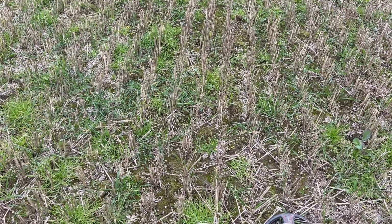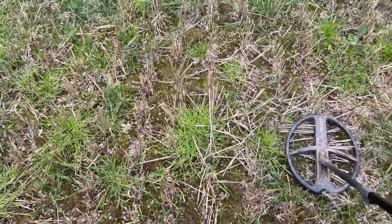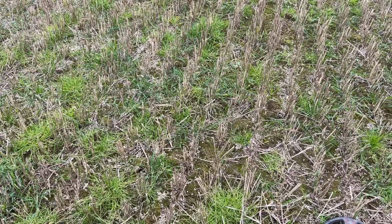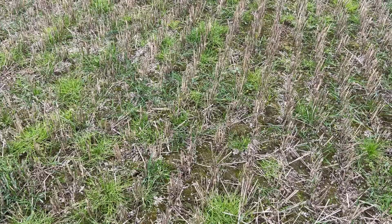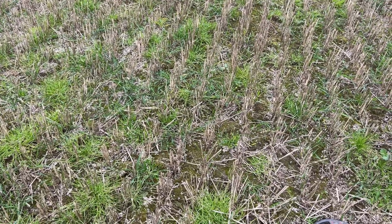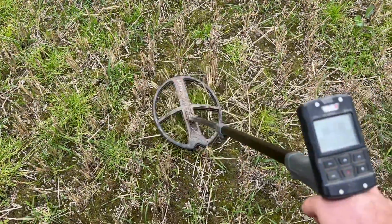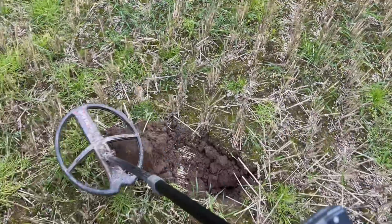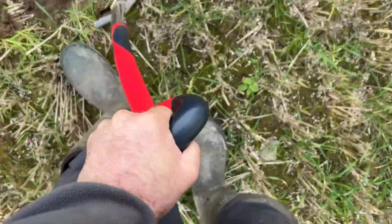An absolute screamer of a target. 84. And we're right on top of an Iron Age crop mark, which is roundhouses, settlement, souterrains, all sorts of things going on. And we're also within eye shot of a Roman fort and camp. So who knows what we could discover here. Probably tin cans, but we live in hope. 84. It would be nice to get something old, wouldn't it?